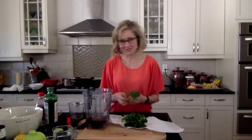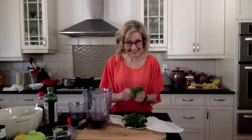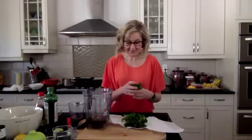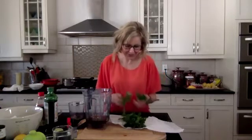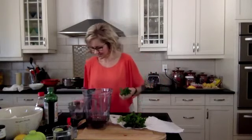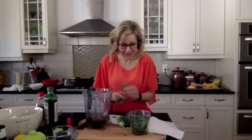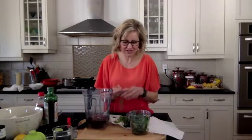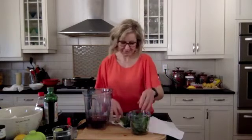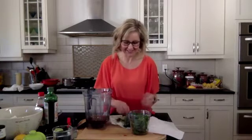You could use dill, you could use basil, you could use parsley, you could use any of the fine herbs like this. And you could combine them too, you could use a whole bunch of them. So it says about 2 cups of fresh dill. So I'll just make sure I've got about 2 cups there. Honestly, I don't usually measure for these kinds of things, but maybe I should, just to make sure I get a good product, because I have recipe tested this.